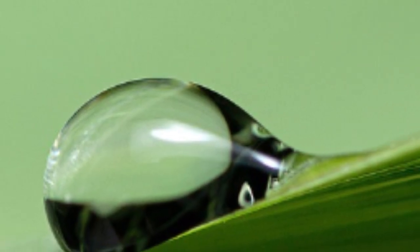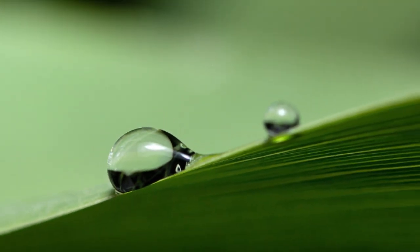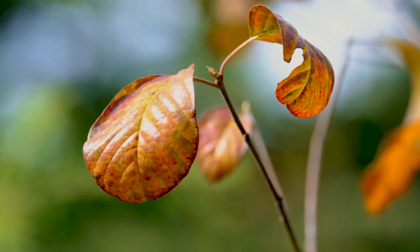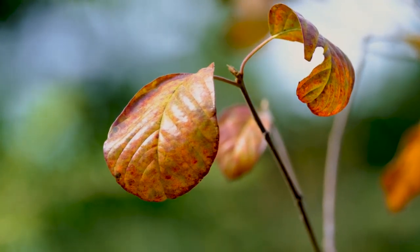If there are many such drops on the surface of the leaf, then the leaf gets severely damaged and dies. That is why it is a good practice to water your plants early morning or late evening.